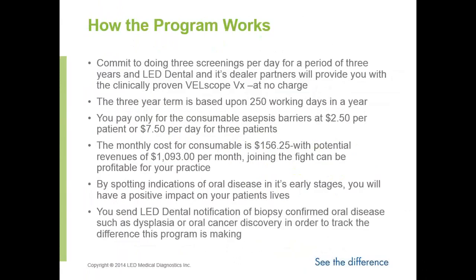By spotting indications in the early stages, the positive impact on your patients' lives, I wish I could articulate it better for you. The disfiguring aspect of survivorship of oral cancer, the lack of having proper saliva, the inability to ever sit down and eat a meal again with grace and be able to eat whatever you want to eat is sorely compromised.